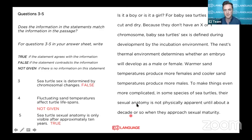Cool. How did you go? Just give me a smiley face in the chat if you got that one. Smiley face. Good. Nice. Good. Well spotted there, Maria Amjad. I agree with you, actually. Good. Nice. You got it. Great work. Cool. Let's move on.